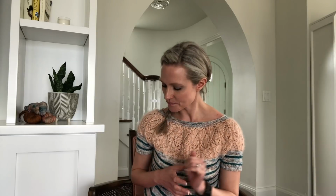That's a hard word to say. Then Craftsy, I don't know if you know, became Blueprint, and then it became Craftsy again. So it was on there. If they still have her Intro to Brioche, I will link that for you, because that is how I got started on brioche knitting and learned the technique to start.